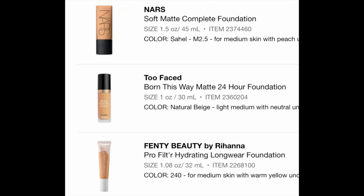The next one I'm going to get is the Too Faced Born This Way Matte 24-Hour Foundation. Now it's a matte, so it's not really geared toward hydration. I just want to try it out to see if it'll work for me, even though I have really dry skin. I'm hoping that their formulation will work on my skin, and I'm getting that one in the natural beige. It is light medium with natural undertones. I was also matched to that one by using their tool.